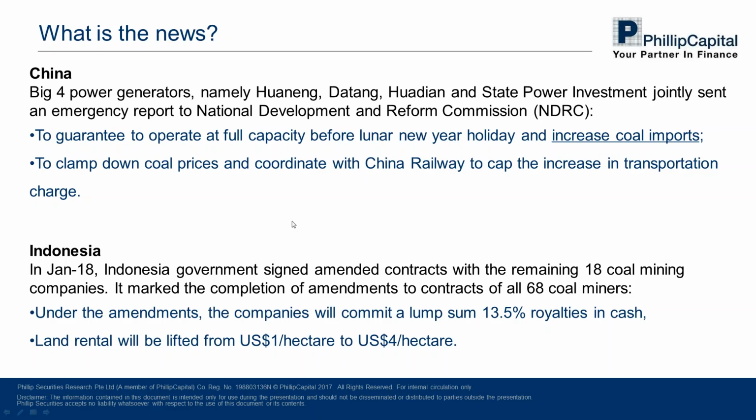And also the negative impact will be that the land rental will be increased from $1 per hectare to $4 per hectare.